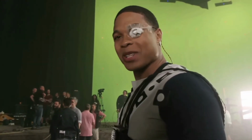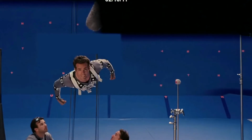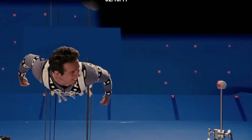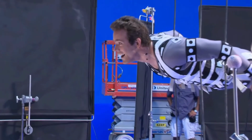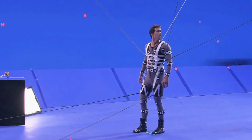Probably the silliest example of a CGI supersuit on a DC character was from the 2011 Green Lantern movie, where the suit was entirely CGI without any physical aspect at all. So Ryan Reynolds was just walking around the set in gray pajamas.